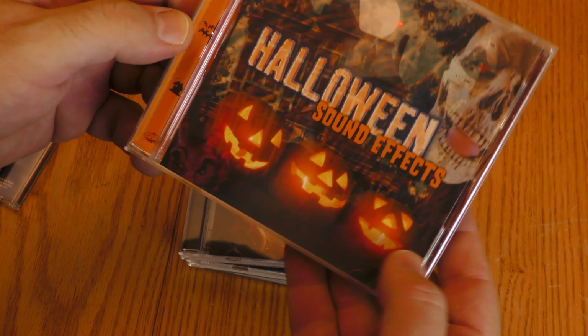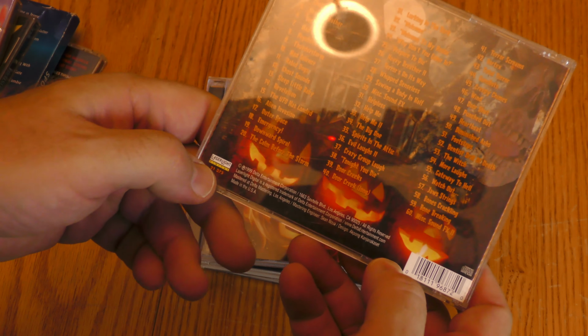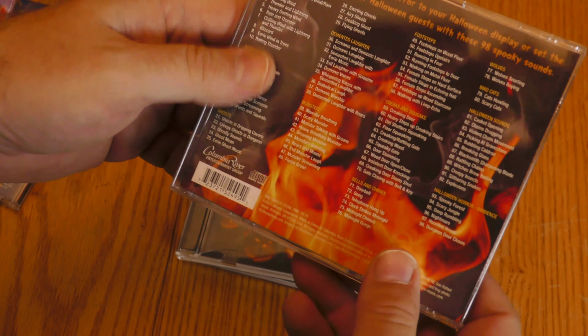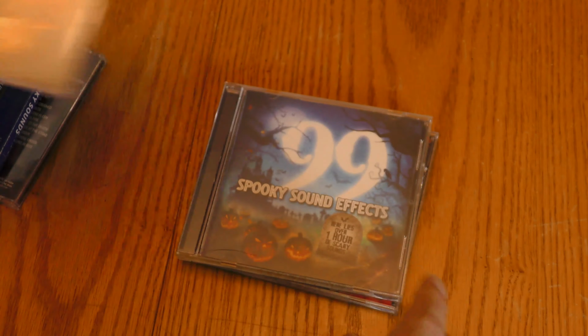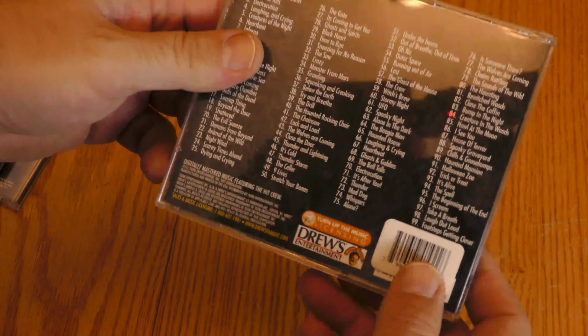Here we have Halloween sound effects, 60 of them listed. This is a laser light product. Here we have 98 sound effects listed. Columbia River, 99 sound effects. Somerset Group, and Drew's Famous, 99 sound effects.